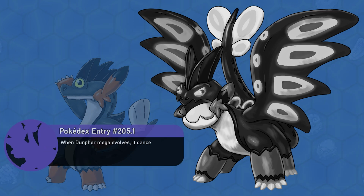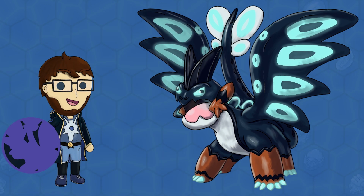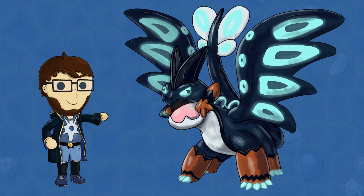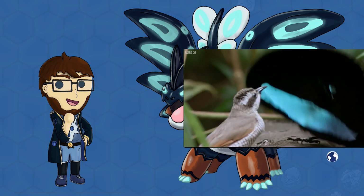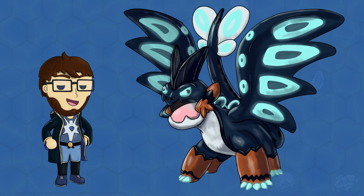When Dunfer Mega evolves, it dances more erratically. It has illuminating patterns on its wings and tail to intimidate foes much larger than themselves. Okay, I'll give you a moment to guess what this is a reference to. Okay, this is a reference from How to Train Your Dragon 3, The Hidden World, where basically Toothless does one of these dances to impress a Light Fury, much like some of those exotic birds you see on wildlife documentaries. I thought it was funny, but also it strengthens the concept further.